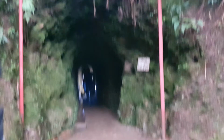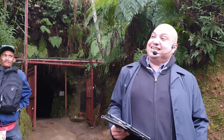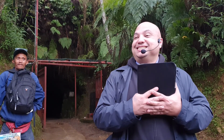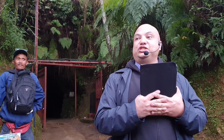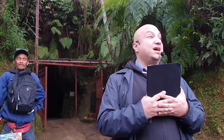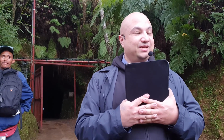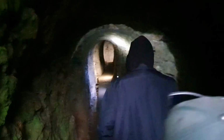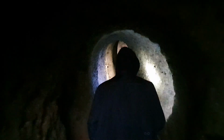Short history lesson about this place. This place was actually built in 1942 by the Japanese Imperial Army. It was used as a storage space. That is its official designation. Storage and munitions. Basically, the ammunition of the Japanese. There are actually 4 tunnels in Baguio City. This is the only one that is open to the public. Now, obviously we're gonna go inside, so that's not a problem.